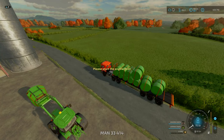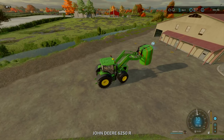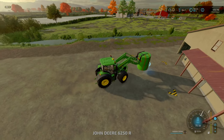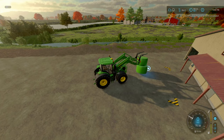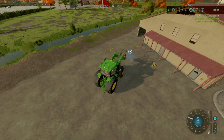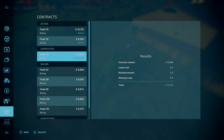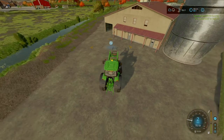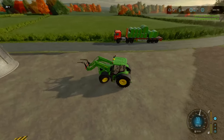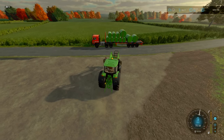so obviously we're going to keep that on here for now, because I don't want to risk losing the grass now, because I want that used to be sold as silage. So that completed what, both contracts? Ooh, no, only one, so alright, let me grab a couple of these off the lorry.